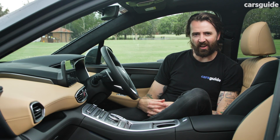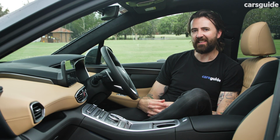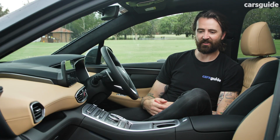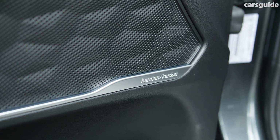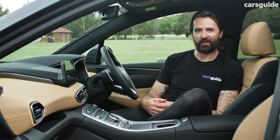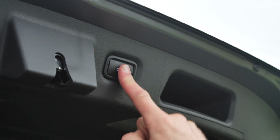Now, I am in the Highlander grade now, but underneath this is the Elite grade. Now, the Elite grade comes with that 10.25-inch screen. It also comes with a Harman Kardon stereo as well, just like in this car. And it also comes with stuff it had before as well, like sat-nav and an auto tailgate.